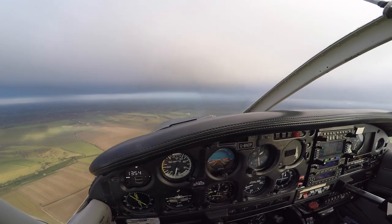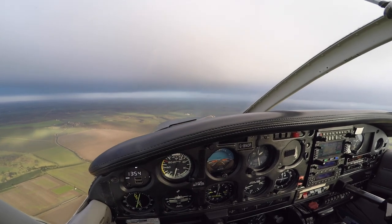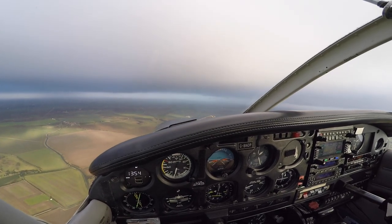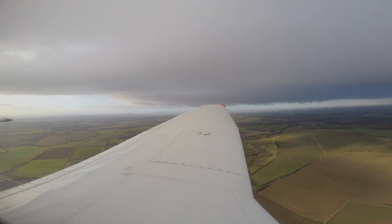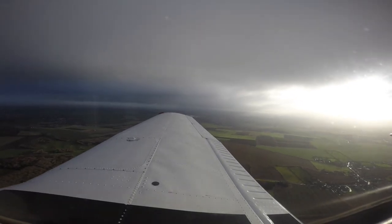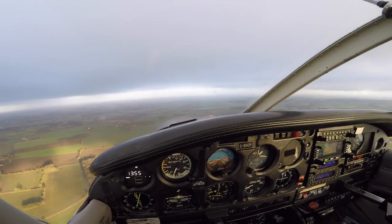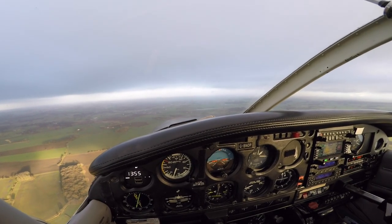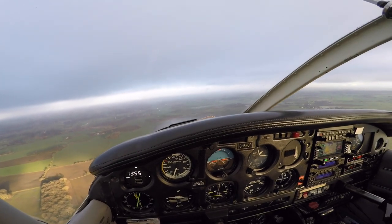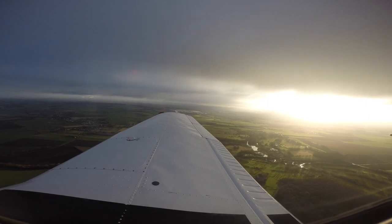Golf Oscar Papa, roger. Two hotels downwind, right hand 34. Runway 34, runway 34. There's the extended threshold of 34. That chap was downwind, so we should fit in just nicely, to be honest. Kind of a look where the runway ends.